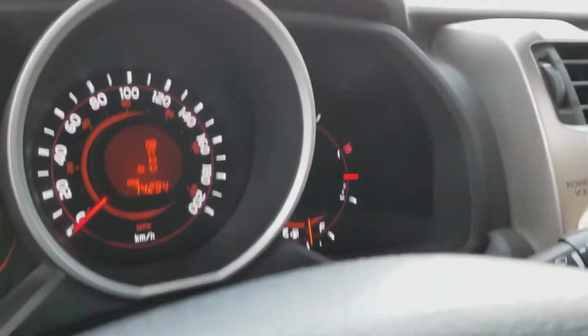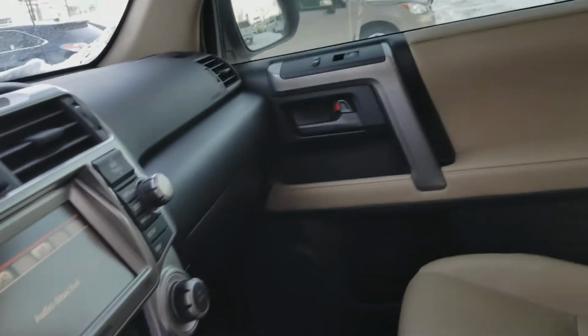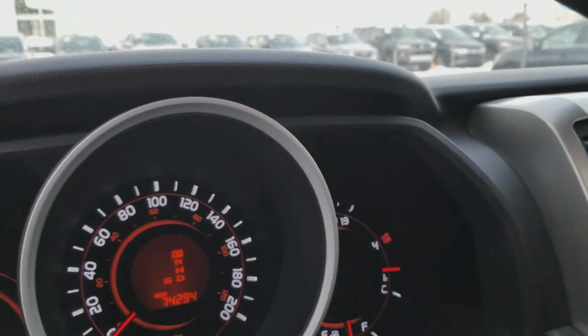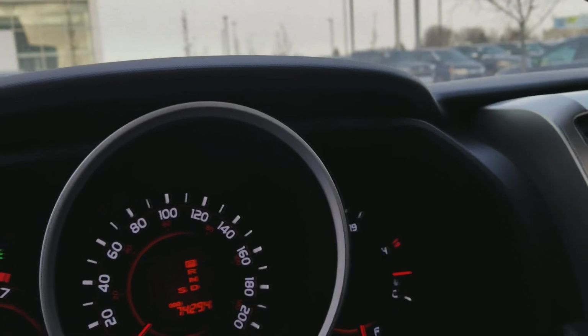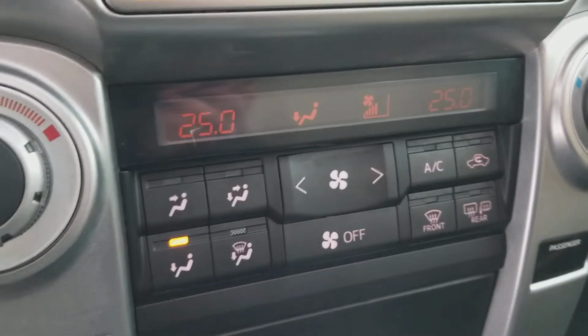There is a slight odor that is of an air freshener, but no other odors that can be diagnosed or noticed at all. Turned on the air conditioning system. Heated seats, both are on full.